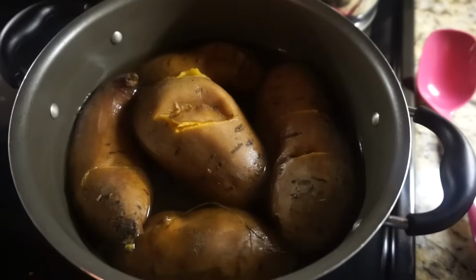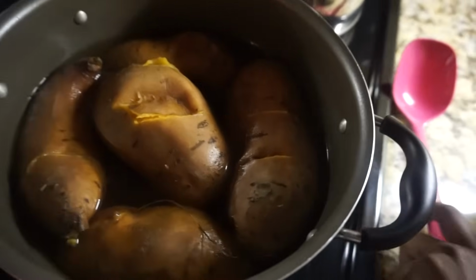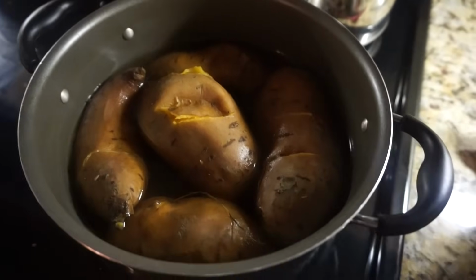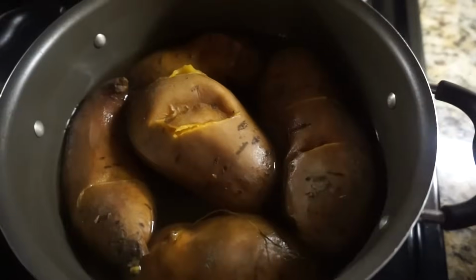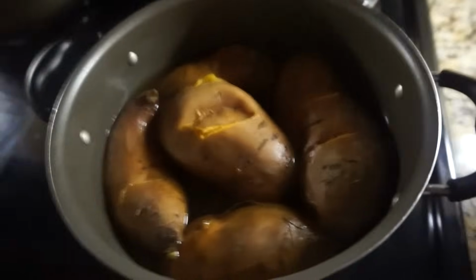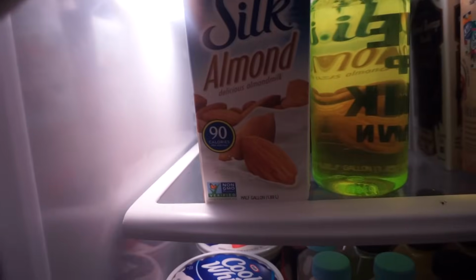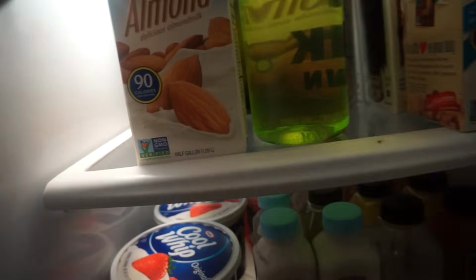Okay, so the potatoes are done boiling. I just put the spoon in there to see how soft they were, to make sure they were soft enough to mash. So that's what I'm about to do now. They're super hot, so they're just pretty much gonna fall out of the skin. I'm gonna put it in this bowl, and then I'm just gonna add some organic sugar, and I'm gonna add some almond milk.